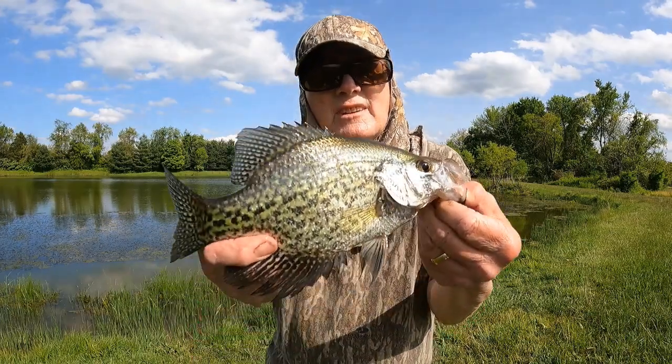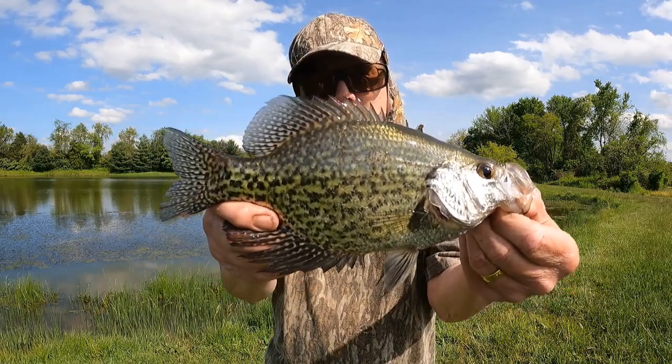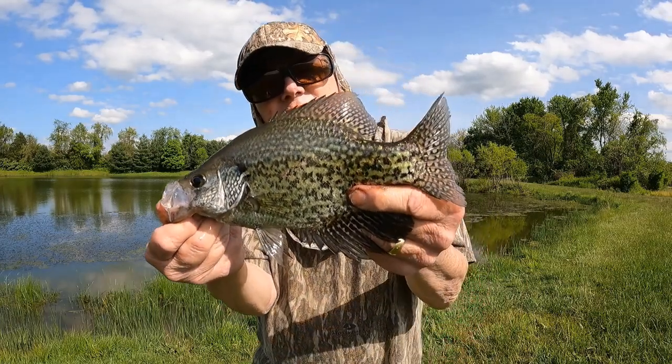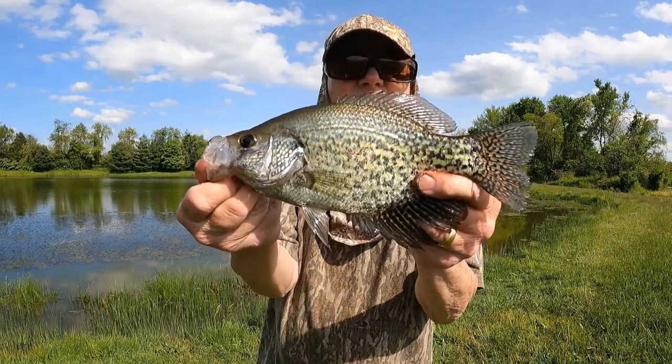All right, we picked up this nice male crappie. Late in spawn for crappie, that's for sure, but a decent fish. Maybe 11.5 inches, something like that. Pretty. Nice fish.